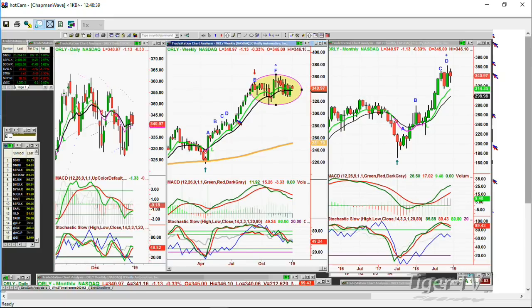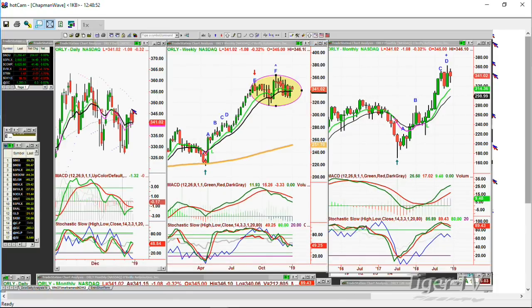Because this arch pattern here needs to see a decisive break into the 343, 345 level. If this week Orly is able to get to not 345, it needs to get to the 348 to 349 level. If it's able to do that this week, that is really good action. If instead it actually drops below 333, that's not going to be a good sign at all. It might just go sideways, but the upside is very limited.